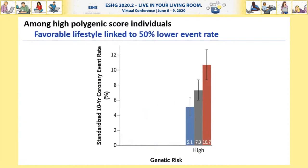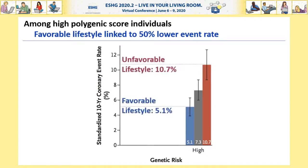Now here I'm showing you only the high polygenic score individuals, and what we observed is that a favorable lifestyle was actually linked to about a 50% lower risk. So it was about 11% in those who had a high polygenic score but an unfavorable lifestyle, versus only 5% in those who had a favorable lifestyle. And what this meant was that those who had a high polygenic risk could basically get their risk down to the population average with a favorable lifestyle.